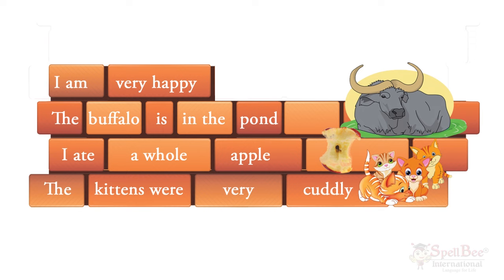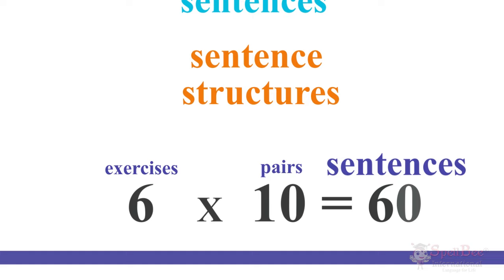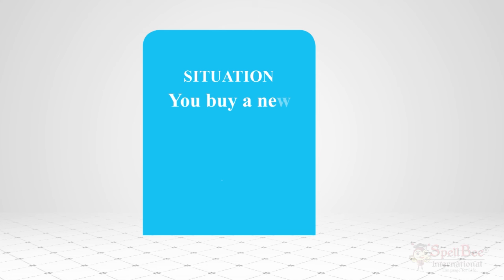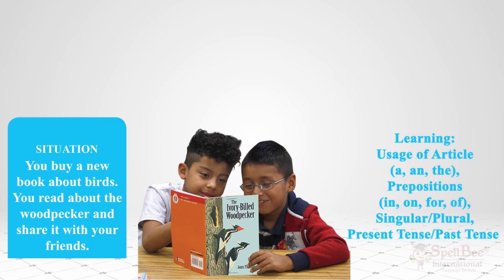So this is about sentences and sentence structures. You will have 6 exercises with 10 pairs of sentences. All you have to do is find the 60 correct sentences in this round. So let's see how the exercise is organized. Every exercise is organized based on a situation. Here, you buy a new book about birds, you read about the woodpecker and share it with your friends. This is the context. And the learnings are about the articles, prepositions, singular and plural, and tenses.